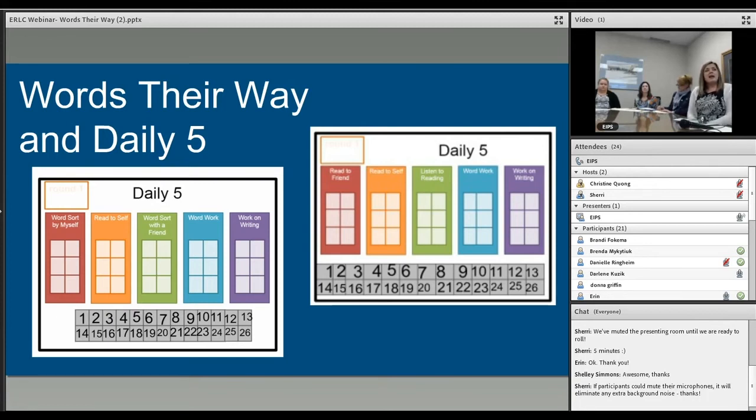One of the reasons why I love Words Their Way so much is because I was finding with any spelling program that I was using that my students weren't transferring the information from their spelling test into their reading or their writing. They were getting it right on the spelling test because they practiced it at home the night before, but they weren't necessarily spelling those words correctly when we were doing our writing on a daily basis.